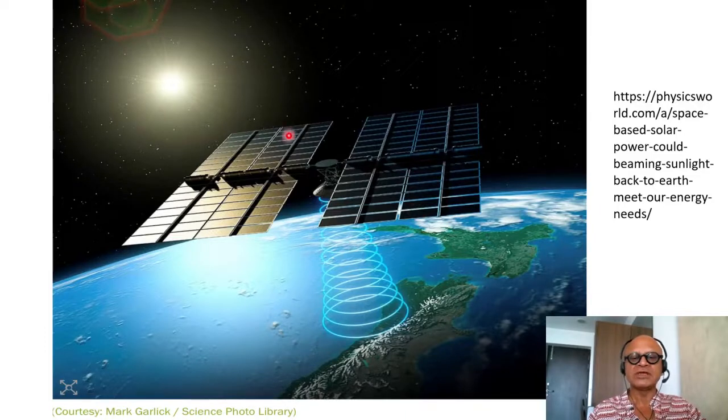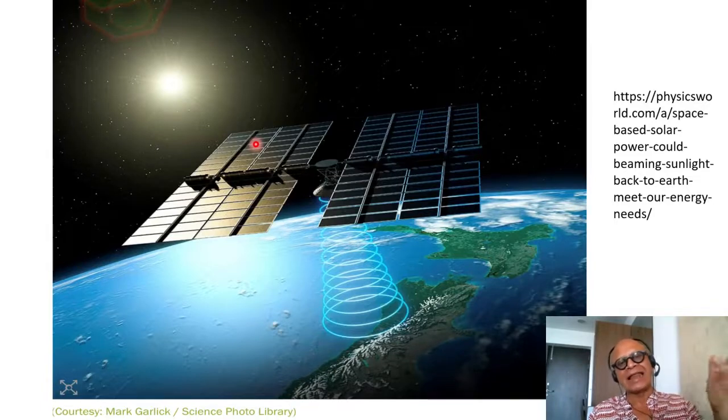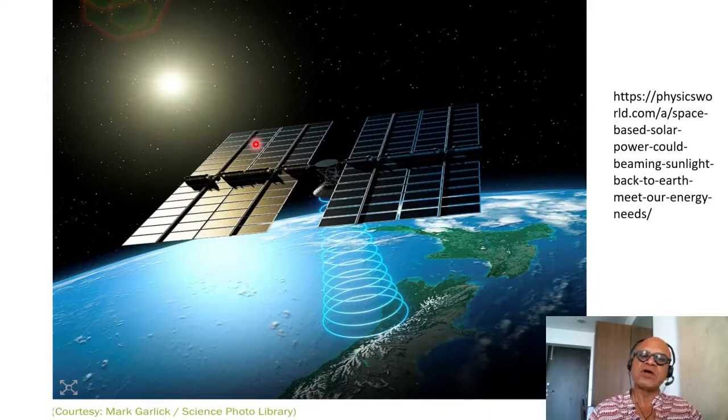So you would imagine a satellite that's flying around and is able to collect solar power in space. You don't have the day-night issue, dust issue, cloud issue, so you could presumably harvest solar energy 24 hours a day and then beam it down. This beaming down is not as easy as one would imagine, so we'll look at some of those things.